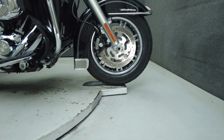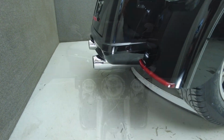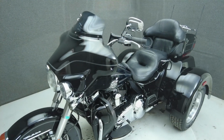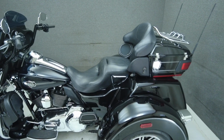The Tri Glide offers the same comfort, power, and iconic style as the Electric Glide, but on the stability of 3 wheels. Powered by a 103 cubic inch V-twin motor, the Tri Glide puts 100 foot-pounds of torque through a 6-speed transmission. It weighs in at 1,157 pounds and has a 27.3 inch seat height.